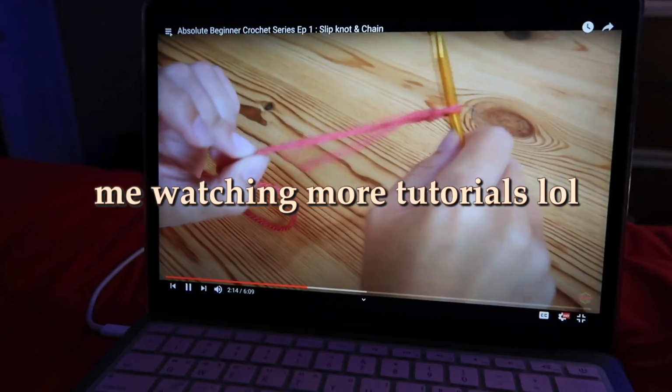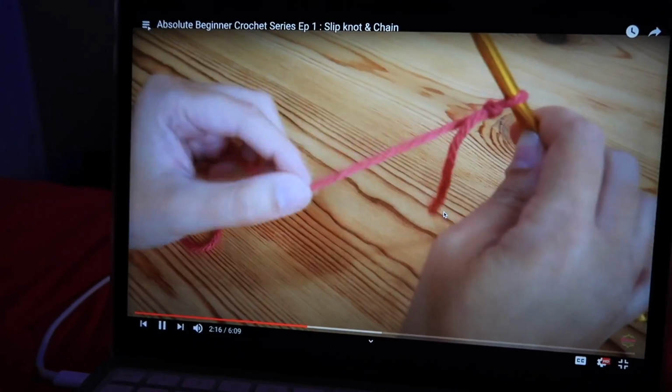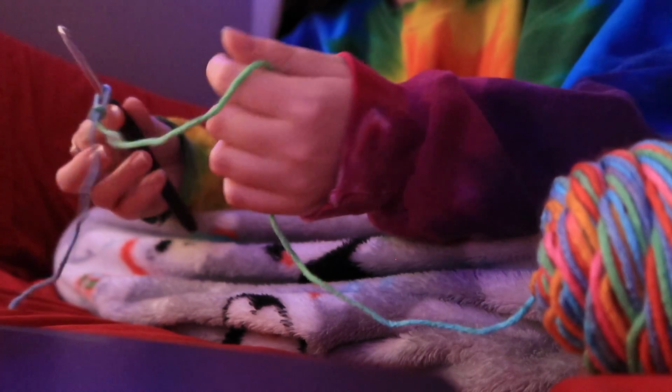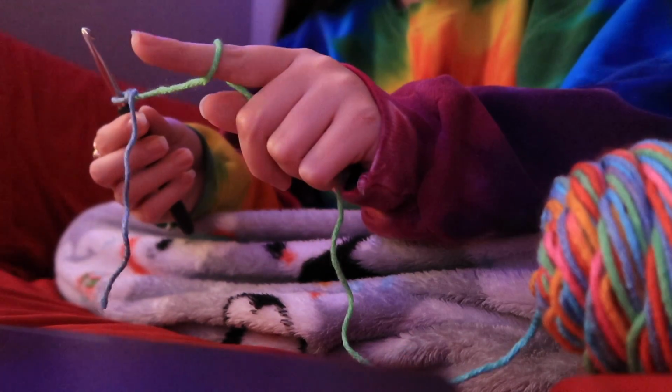And that is it. That is your slip knot. And you just insert your hook and then you're going to pull on that work of my index finger. Like this. I know it looks very higgledy-piggledy.